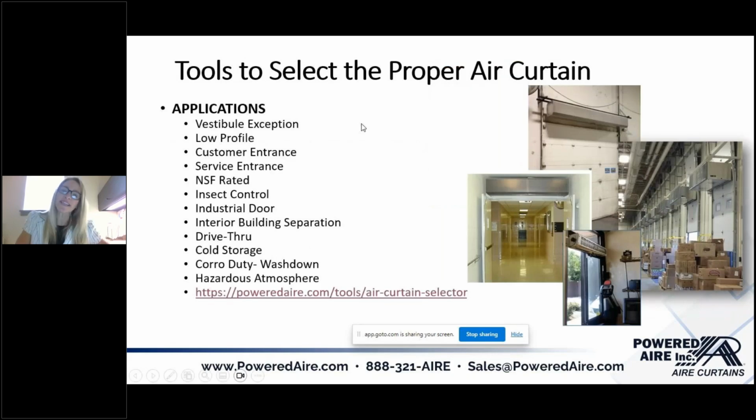All right, now tools to select the proper air curtain. I've met with a lot of engineers and they find one air curtain that they're very comfortable with, and that's just what they specify on everything. But I can assure you that the air curtain that you're putting over a drive-through window for McDonald's is going to be very different than what you need for a 30 by 30 dock door. So it is very important to select the proper air curtain.